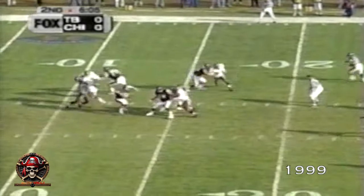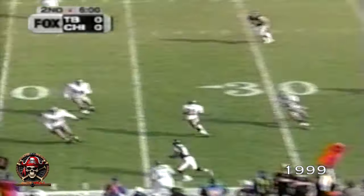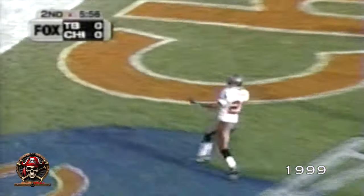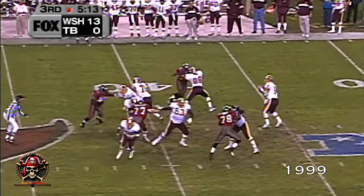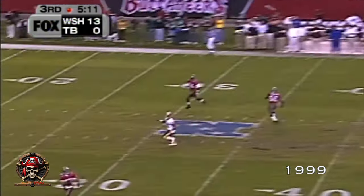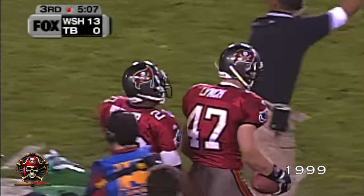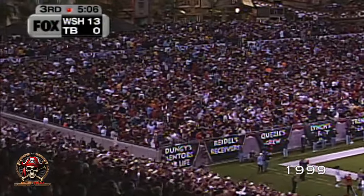McNown goes from the shotgun. Pocket breaks down. He'll scramble, and now he dumps it. It's intercepted. Donnie Abraham. He'll score. Touchdown, Bucs. And they got a flag down. Second and 13. Play fake. Brad Johnson going for Connell, and the pass is intercepted. John Lynch brings the ball back to the Buccaneers, and the crowd on its feet, and it's been a while.